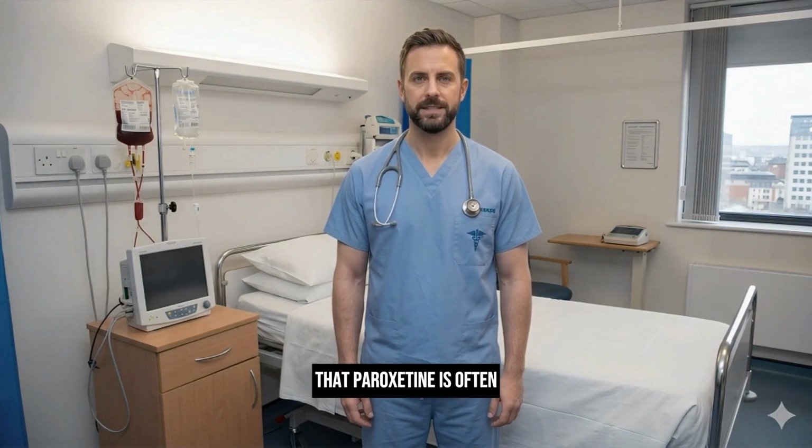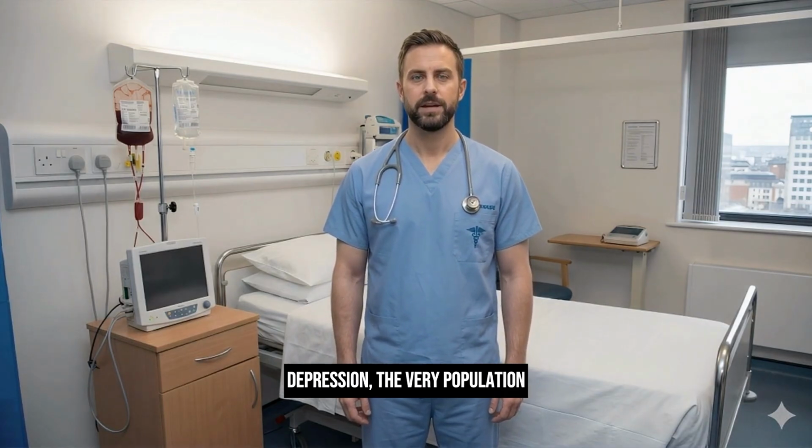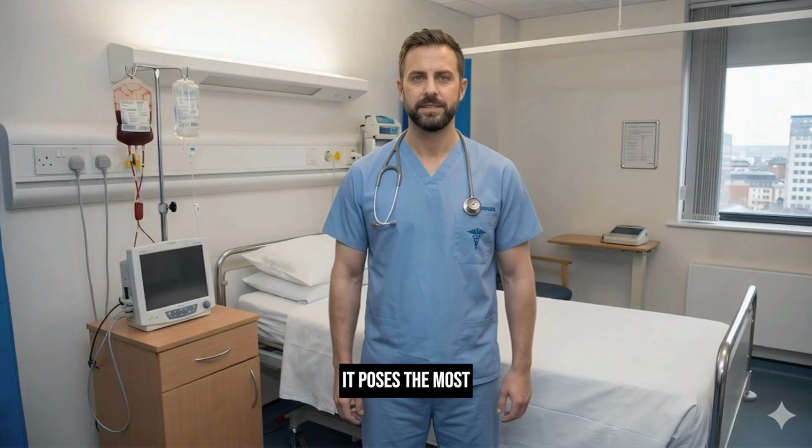The frustrating part is that paroxetine is often prescribed specifically to older adults for anxiety and depression, the very population it poses the most risk to.